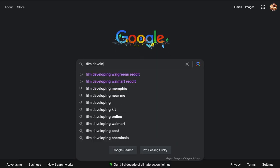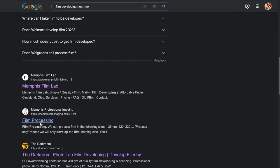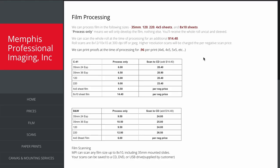Instead, see if there's a photo lab local to you that you can support. It will save you time and money if you can just drop your film off somewhere, and you can avoid the weight of having to mail your film off at all. Usually the easiest way to find this is just to Google something like film developing in blank or photo lab in blank. If there's not somewhere super close to you, your best bet probably is just going to be to mail it off to a lab that you find online. So let's talk about that now.